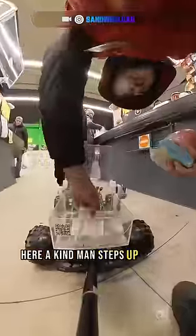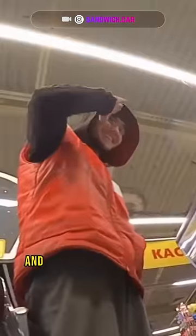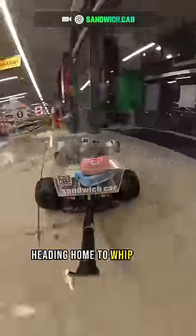Here, a kind man steps up to help it pay. He pays for the car's ingredients and even gives it the change back. And off goes our sandwich car, heading home to whip up its sandwich.